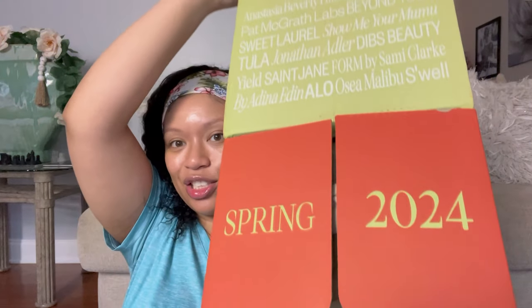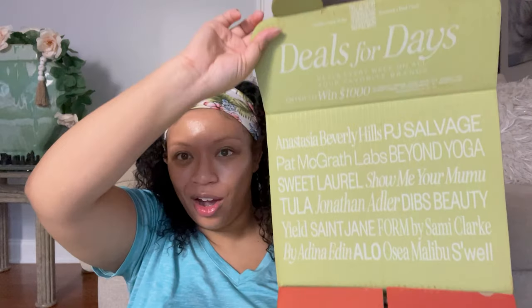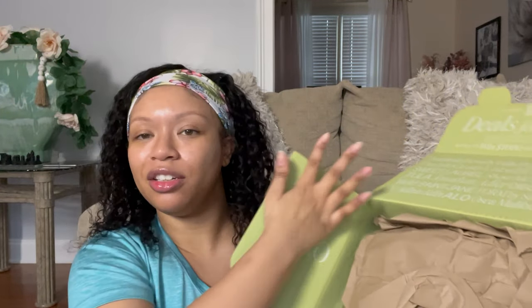This is super freaking cute. They got all these companies all over this little lid thing. Spring 2024, and then you just open her up and you got all your stuff in the box. I love this color scheme with the green and the orange. That is so spring. Win a Celine vertical cabas tote.